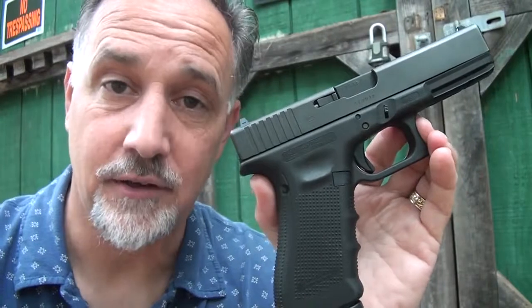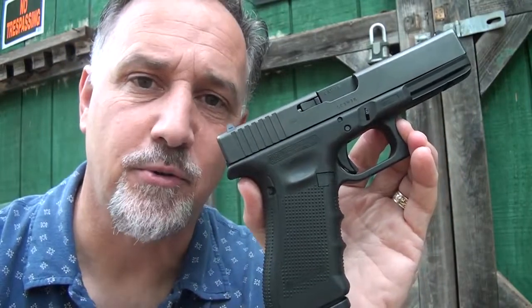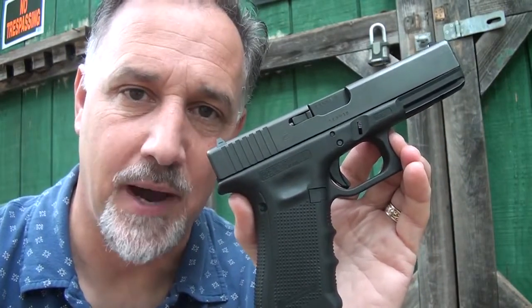The Glock pistol, for 25 years, one of the best-selling handguns in America. And whether you love it or hate it, we're going to take a look at some of the reasons why this is such a popular pistol.